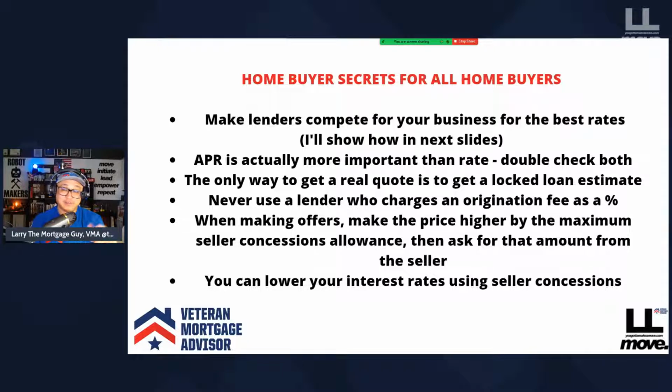Because the interest rate could be whatever they want it to be as long as you're the one to buy it down. They could say, let's say the rates are in the sevens, and they go, yeah, the rates are in the fives, but they're not telling you that it's going to cost you some money to buy it down to a five. That's where APR answers both questions. APR tells you the rate at five, and you're also going to be paying this to get the five. So that's why APR is actually more important than rate when it comes to finding out who's the best lender in terms of price. So you should double check both.